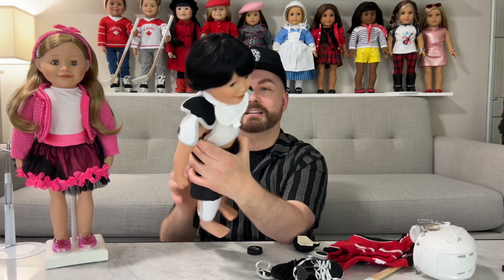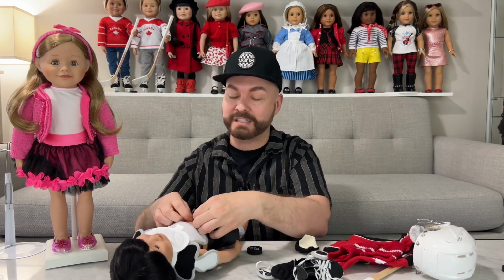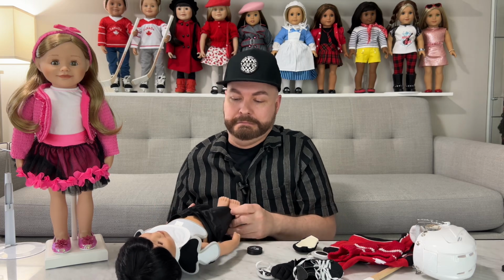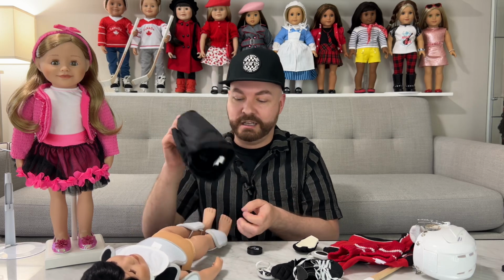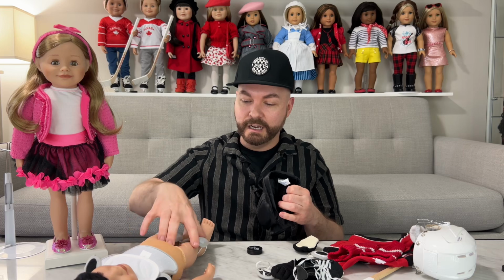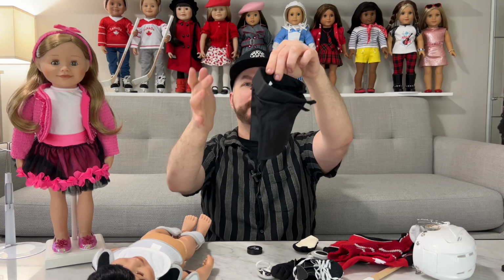I think this is the back, isn't it? I think I already failed. This went on backwards. Not because I'm talking, but because it might even be right. I don't know. I'm going to turn it around because I think it looks kind of funny. That's the butt shape, right? Oops.